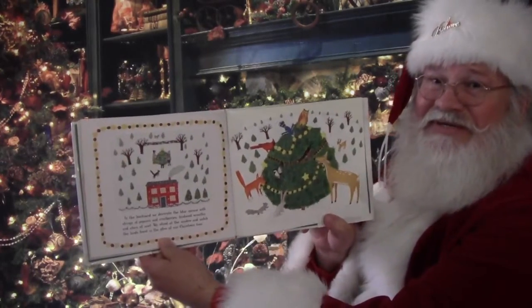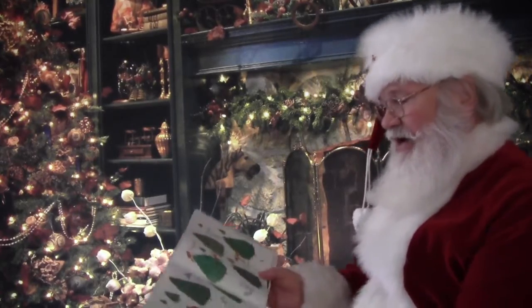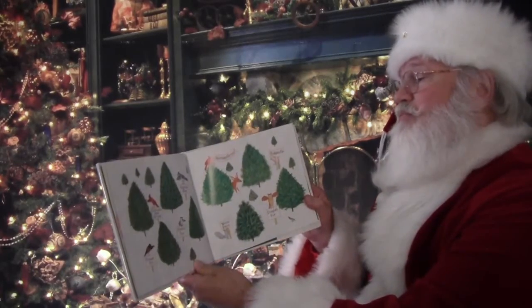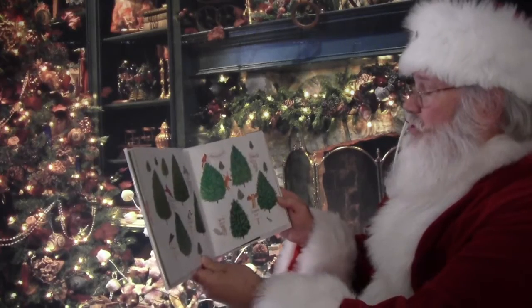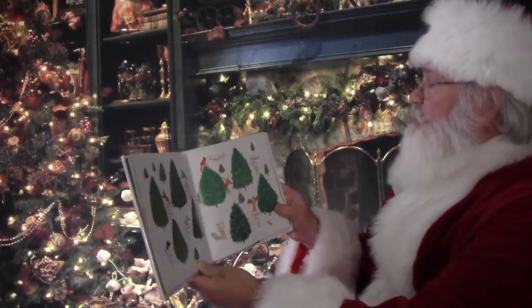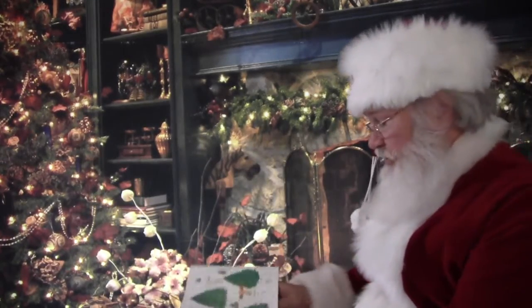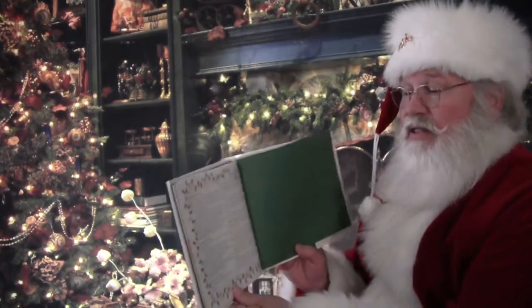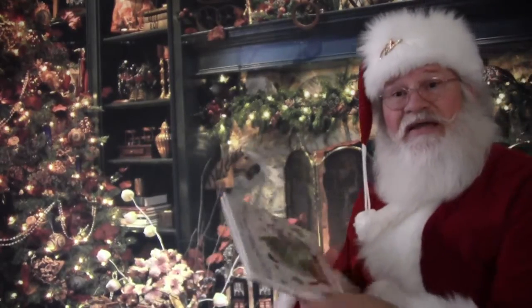The animals are all eating it. So, there we go. And they talk about here the different types: the Colorado spruce, Virginia pine, Scotch pine, Fraser fir, Norway spruce, white pine, Douglas fir, and balsam fir. Just a couple of varieties of different trees that are used for Christmas trees. And there's also a little information on the back about Christmas trees too, but I'll let you look at that on your own time.